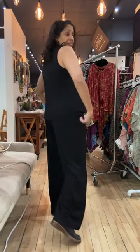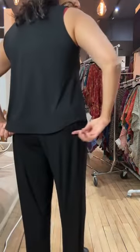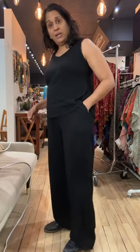The other thing I liked about it is that while it does cover everything, do you see how it scoops down here at the bum, scoops down here at the tummy? It raises up a little bit here, which lets you get to the pockets, which I think are essential for travel because there's always something you need to quickly throw in there.